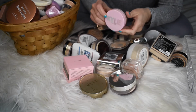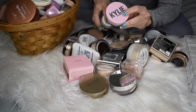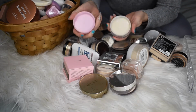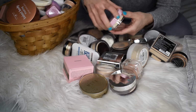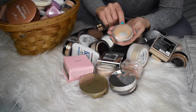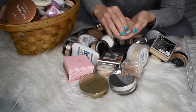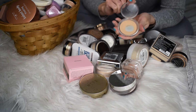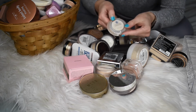Here we have a Kylie Translucent Setting Powder. I don't believe I've even tried this one yet. Yeah, it's still sealed, so we'll throw this one in the back of the drawer. This e.l.f. pressed powder, you can see I have a huge pan in. I really love this powder. I even like this for under the eyes, but it really would be more so for around the face. This is just a finishing powder.